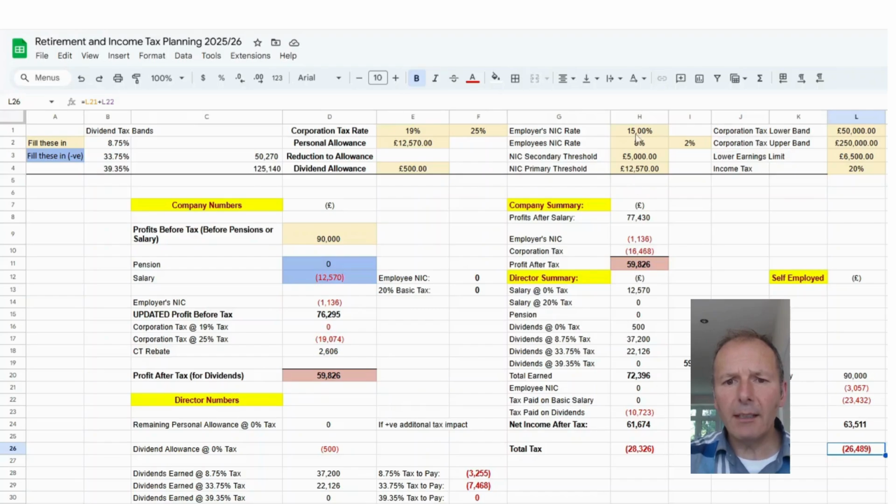And the reason is that there's no cap on the employer's NIC rate, so that remains at 15%. The corporation tax has a marginal rate of 26.5%, and then we're paying marginal dividend tax of 33.75%. So there's a huge tax burden if you've got a limited company. And the only real way to mitigate that is to make a pension contribution from your limited company, which will bypass all of the taxes.